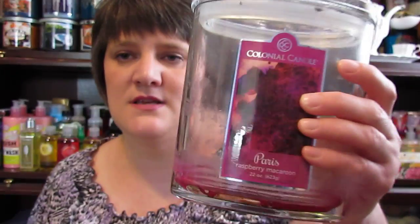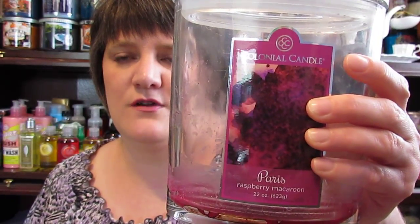So I got rid of two candles that I really don't like the scent on, and I definitely will not repurchase them. And that's the Citron Cedarwood from Bath & Body Works. And I think they've retired this scent from Colonial Candle, and it's the Paris Raspberry Macaroon. So I would not get either one of those again.